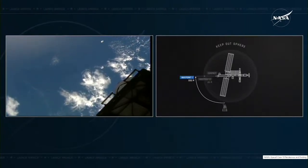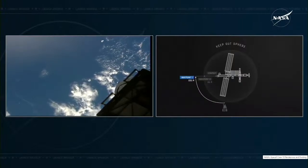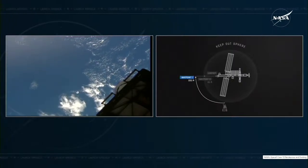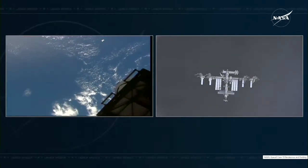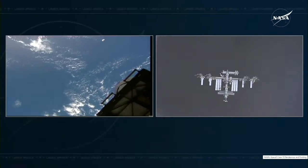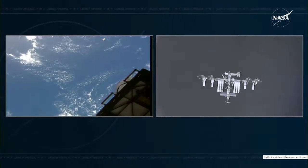And again, to enter into the AE, Dragon or any visiting vehicle has to be on what we call a 24-hour safe free drift trajectory, which means the spacecraft would not cross into the approach ellipsoid for at least 24 hours. So when they do those go, no-go polls to proceed in, that is one of the things they're looking for, making sure the vehicle is safe and can proceed in. And so now we're going inside that next invisible boundary around the space station, which is that keep-out sphere that we've been mentioning.